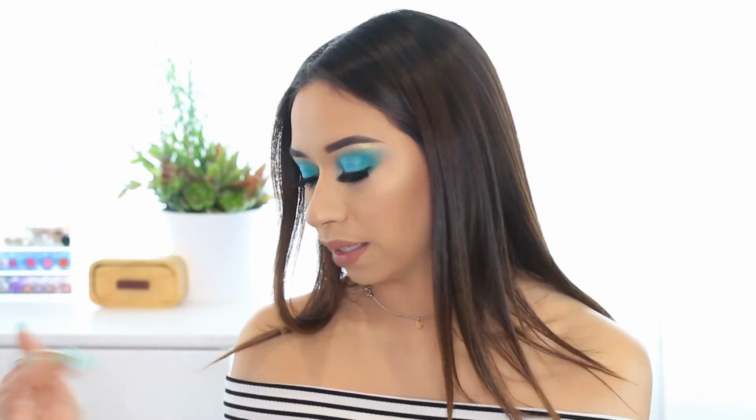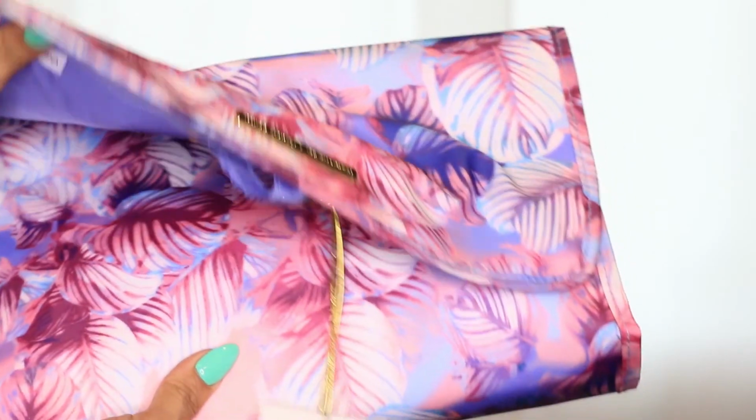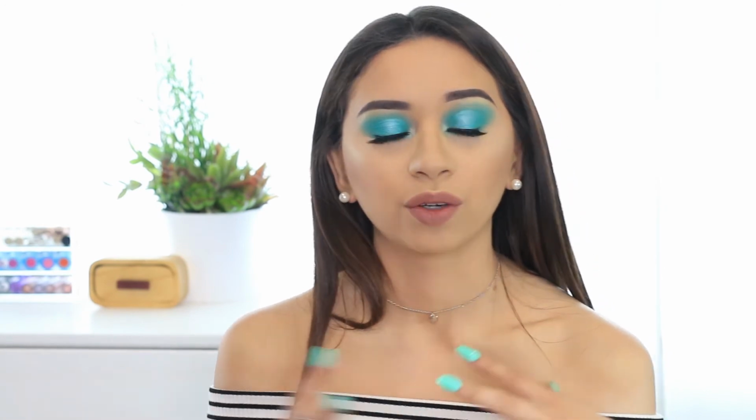And then the last thing that I got is a travel bag, and I got this one from Ulta. It's actually by Dulce Candy and Tartan and Twine. Hope I'm saying that right. It is a travel makeup bag, and since I'm going to be leaving soon, I wanted to get a makeup bag where I can organize my stuff and make sure that everything stays in one place.